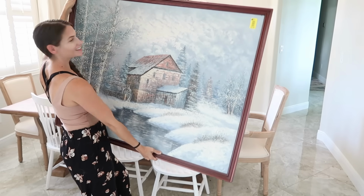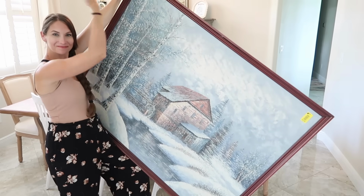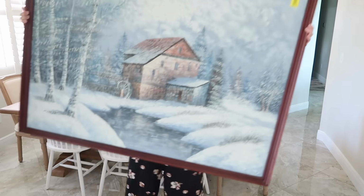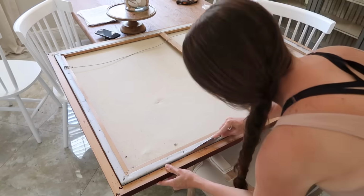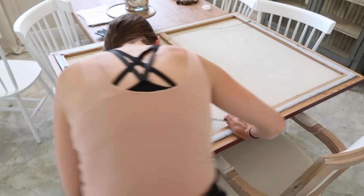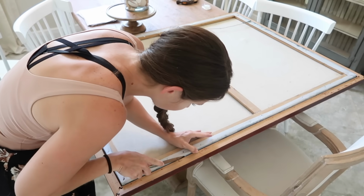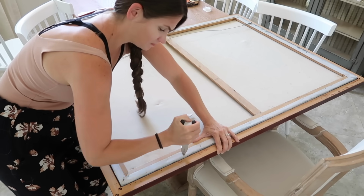Remember when I thrifted this picture frame? This is actually a painting. It's like an actual canvas with someone who painted it. Looks fantastic. Not really the vibe I'm going for, but it was the perfect size that I needed, and it was like $7 for that frame. If you know anything about artwork, you know that frames are crazy expensive. So are canvases. So getting both of these things for $7 is blowing my mind. It's amazing.